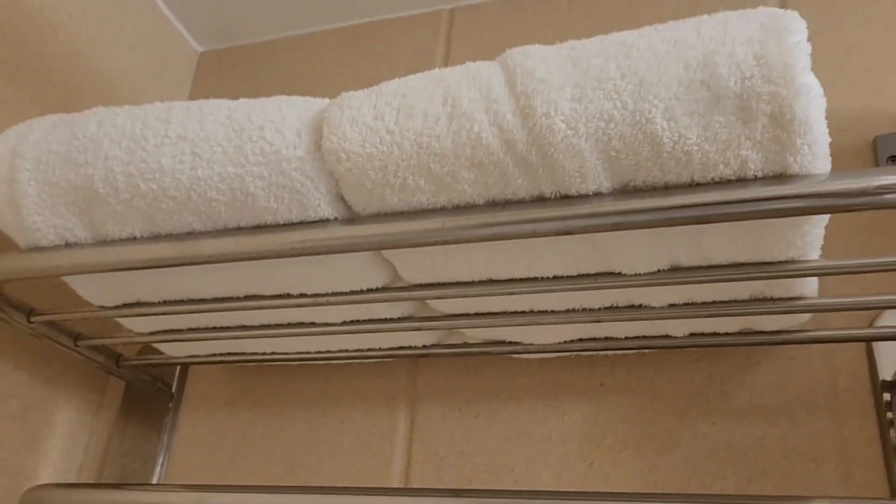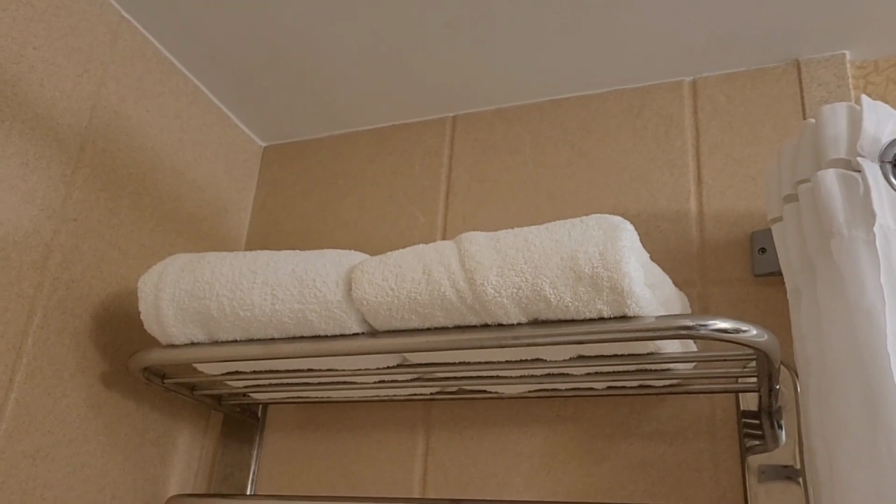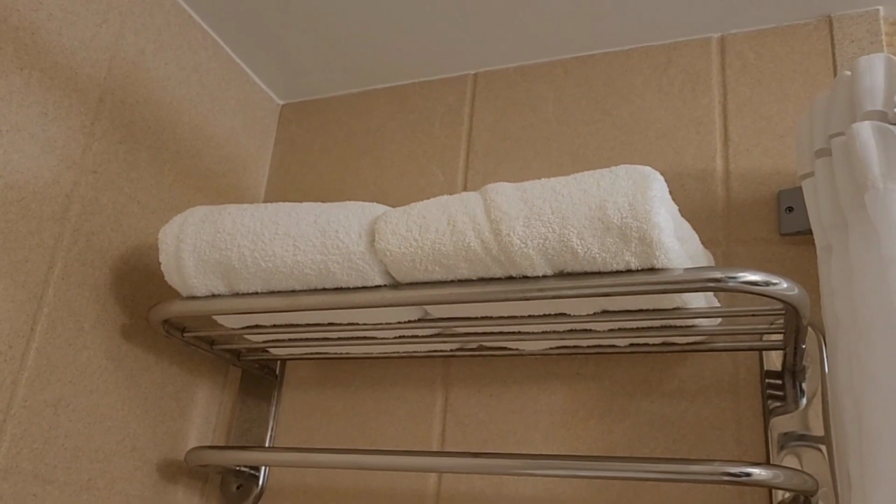And I hate having a towel rack in the shower because your towels are always wet. I don't like that. So just glancing around, I'm seeing that this hotel is kind of in rough shape as well. Apparently it's not very new. Floors are kind of damaged. And you can see the vanity is pretty beat up.